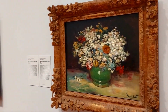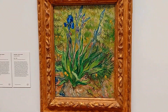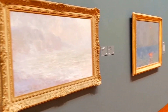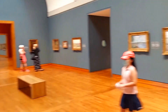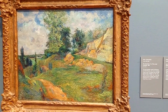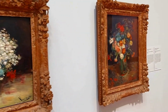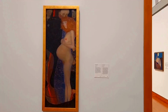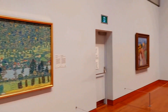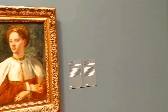Here are some paintings by Vincent van Gogh. Here are some paintings by Claude Monet, my favorite impressionist. Gauguin never fails to capture one's attention. I never really expected to find so many paintings from famous artists in this gallery, and I was truly surprised and stunned to see them. Here's a painting by Degas.